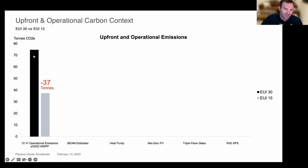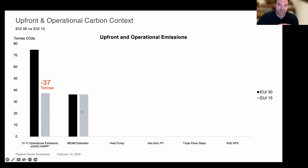So basically, using the Northwest Power Pool grid values for our emissions factor, going from an EUI of 30 to 15 saves almost 40 tons in the first 10 years of operational energy. And in comparison, when you put this project in the BEAM estimator, it's about 30 to 40 tons of upfront emissions for the structure and the finishes and everything that you can calculate in the BEAM tool, A1 to A3 actual.